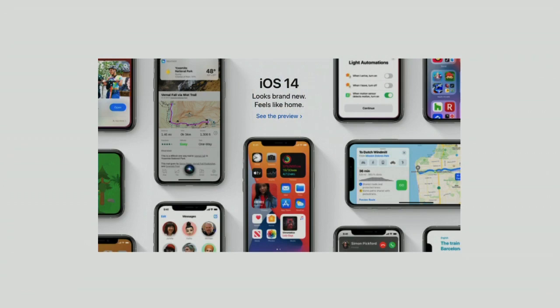This week we're going to talk about iOS 14, the new iPhone operating system that was just released from the WWDC Worldwide Developers Conference with Apple. The iOS should be rolling out in September. That's the goal. We know that there's a new normal, so we don't know exactly when it's going to come, but they're hoping for fall.